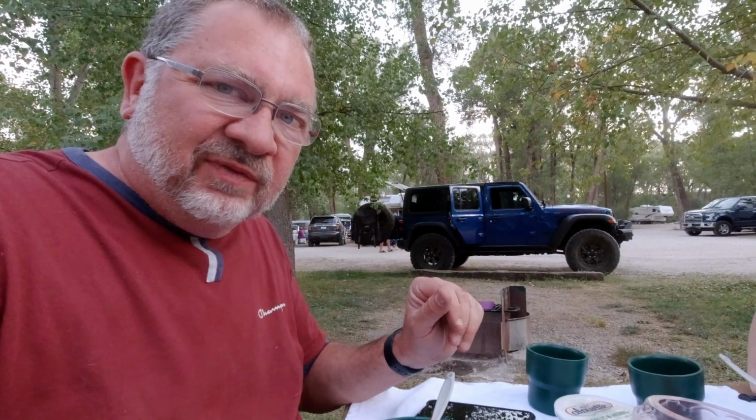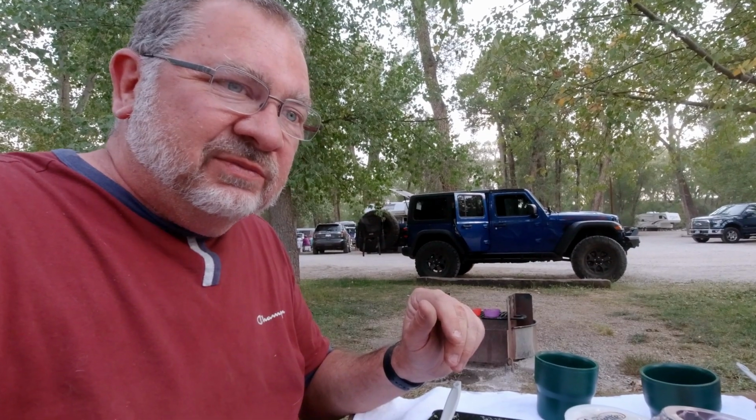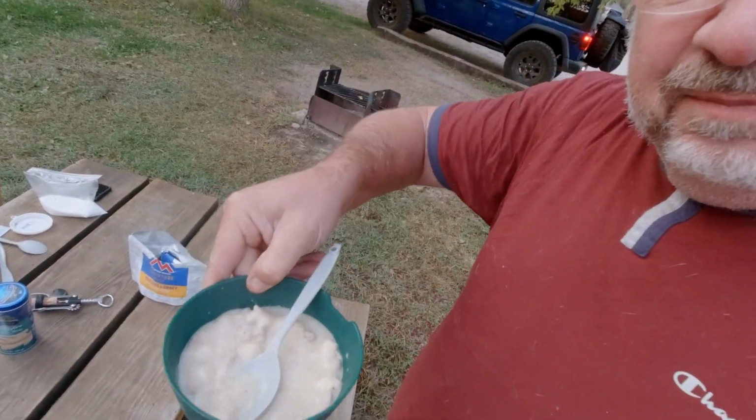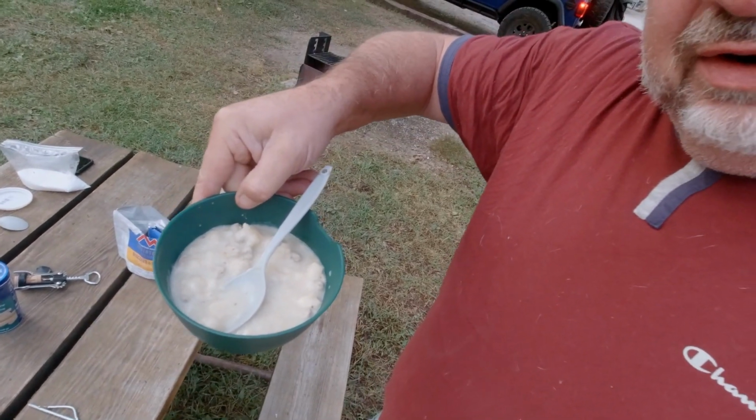And tomorrow morning for breakfast, we're going to try the biscuits and gravy. See how that one turns out. All right. Well, it is day 2, I guess. And we're going to try the biscuits and gravy from Mountain House. It cooks exactly the same as the others. 5 minutes in the bag, stir, 4 minutes in the bag. It turns out looking like this, which initially doesn't look overly appetizing.